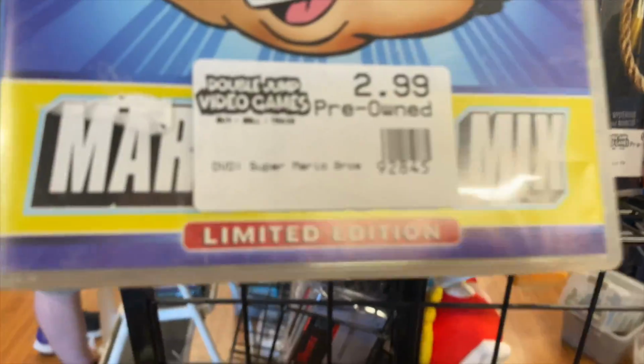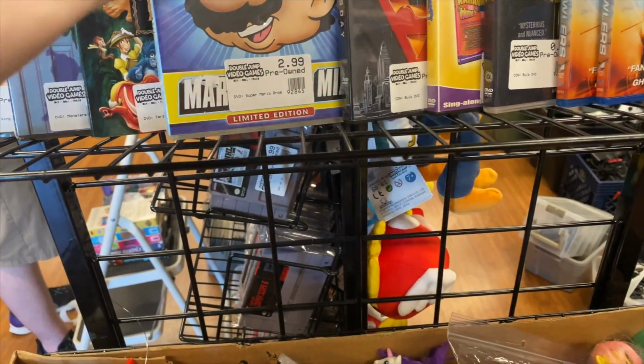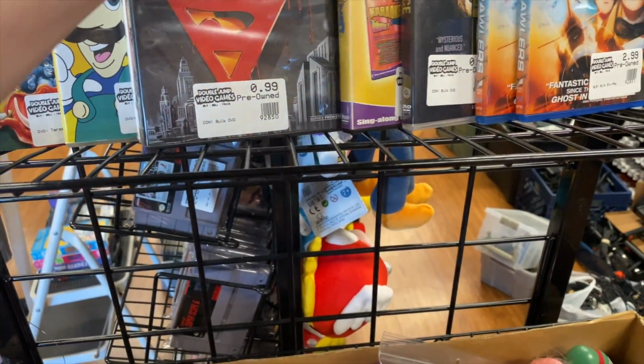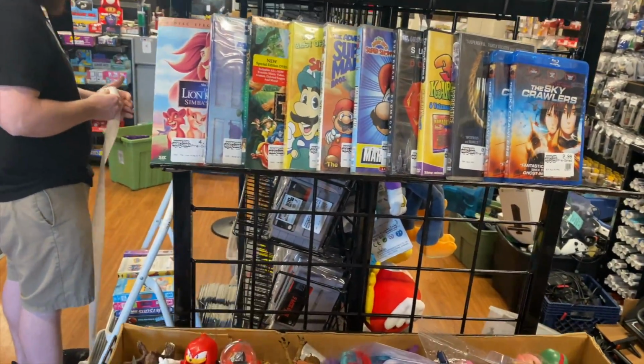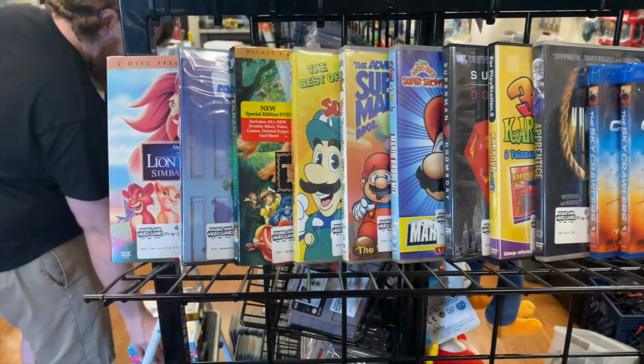If you notice, the tag says Super Mario Brothers. It just cuts it off, but it's got a longer title than that. These ones though, just say bulk DVD. So all the bulk ones are 99 cents, and those are not gonna go on the website. Anything that's put into the system individually, like these, those will go onto the website.